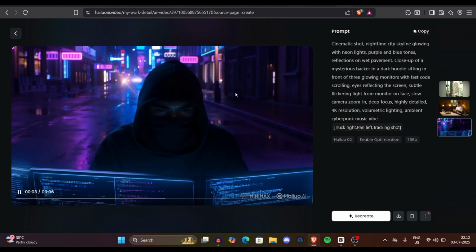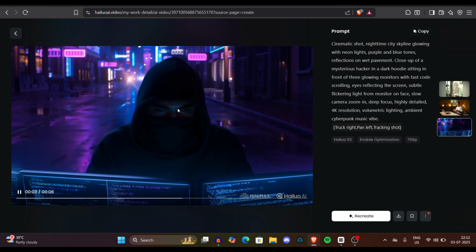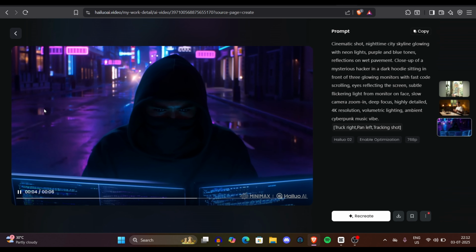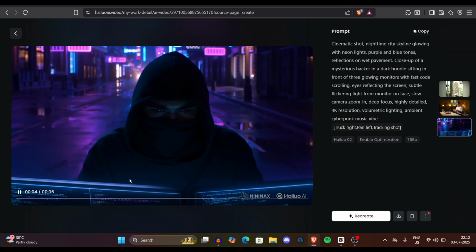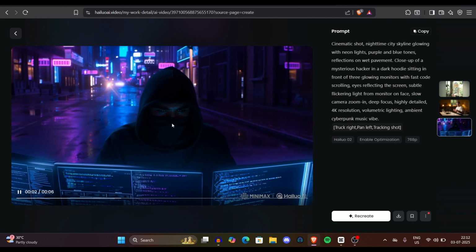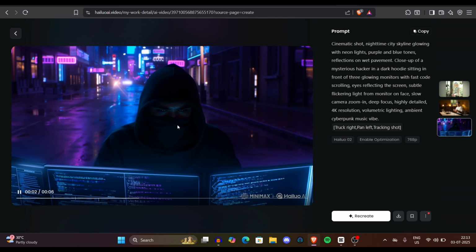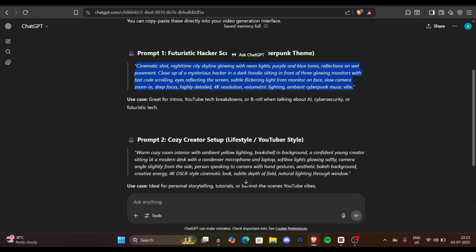So the video is this: a cinematic shot, a midnight city glowing with neon lights, purple and blue tones, reflection of a wet pavement. And you can see this mysterious hacker with glowing eyes, and you can see the proper camera direction as we always wanted. And you can see the screen. However, one thing you can notice is the screen is reversed. The codes are coming not from the hacker's side, but from the camera side, which is pretty unrealistic. But if we look at just the background, the movement, and the hacker's eyes, it is absolutely good. I'm generally appreciating this basic 4K resolution video, which I did not expect from Hailuo AI 2. So I can say Hailuo is doing very well.